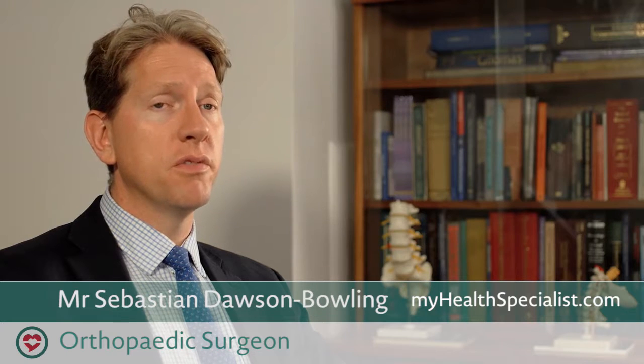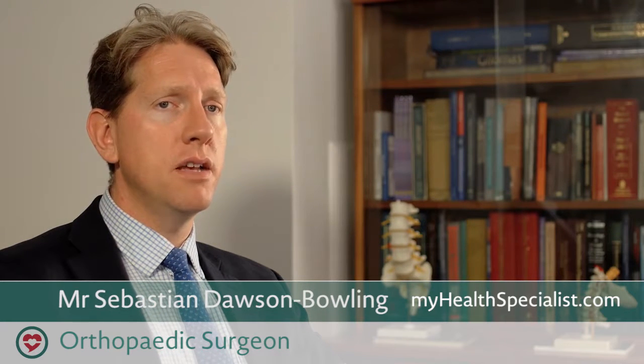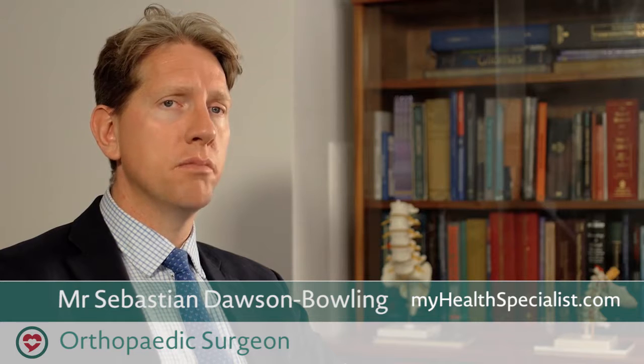So there are a number of risks involved in having a hip replacement. The generic risks really are either the formation of a blood clot or an infection in the hip, and all patients undergoing surgery receive blood thinning medication and antibiotics as a way of minimising those risks, which therefore are kept down to 1% at most, if not less than that.